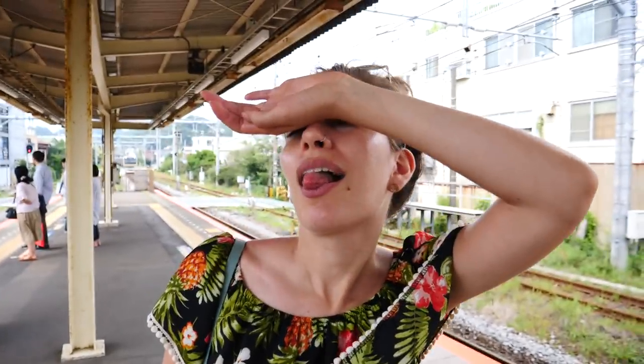Well, it's been a long day. We are headed home. It was a long day, mostly because of the heat, but we saw some really cool temples, we ate some delicious street food. And yeah, now we're going back to Tokyo. But if you're looking for a fun day trip, Kamakura is certainly worth it.